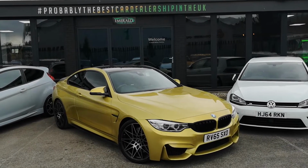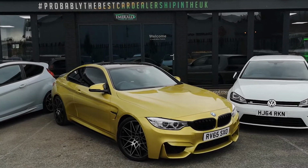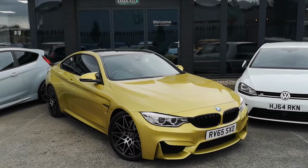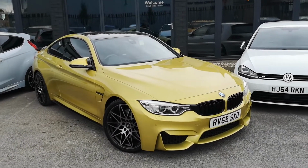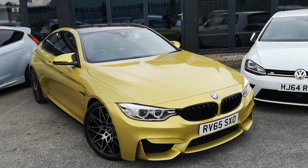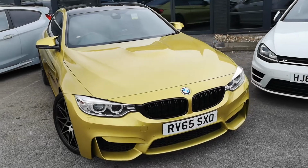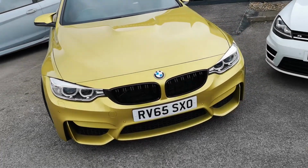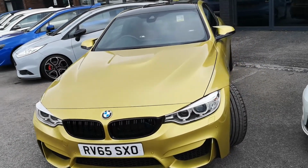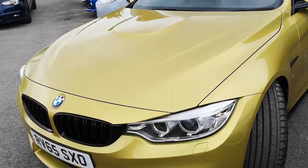The weather might be a bit choice, but the stock certainly isn't. Austin yellow BMW M4 with some fantastic subtle modification and upgrades aesthetically. Let me tell you, this thing is absolutely immense and I cannot wait to tell you just why this 426 brake horsepower behemoth should be definitely considered as your next car. So let's stop talking and get stuck in.